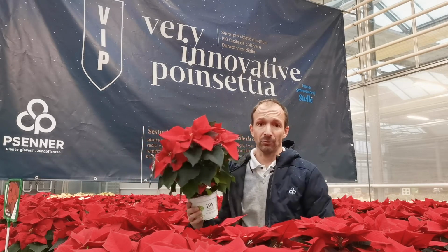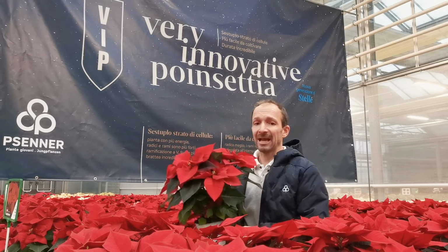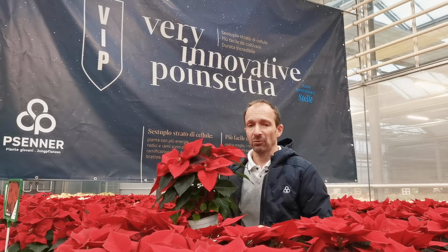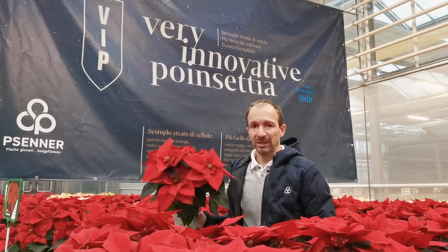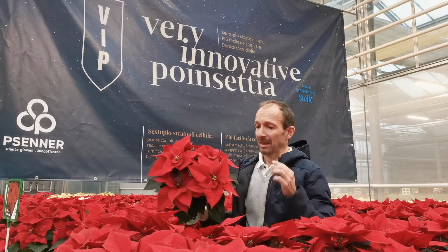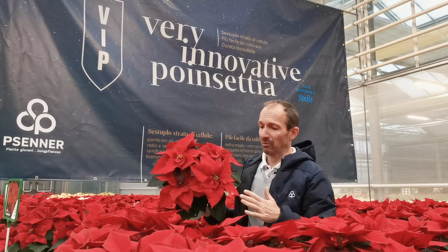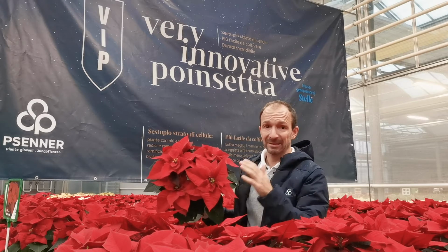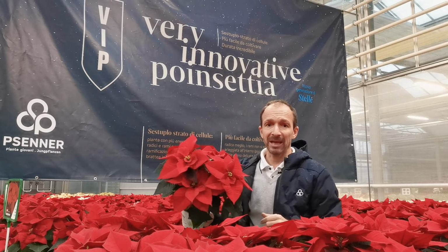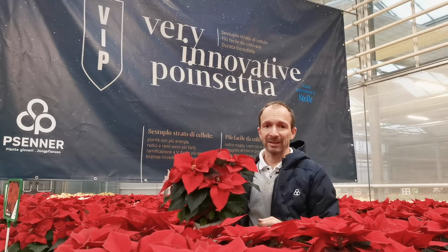So it's a very resistant variety. It has a much thicker tissue than normal standard Poinsettia varieties. And for that reason, it's much more resistant at consumer level. It has a very nice bright red color, flat bracts with very nice yellow seedlings. This will be the highlight for Christmas 2021.